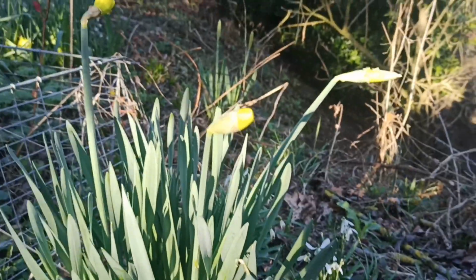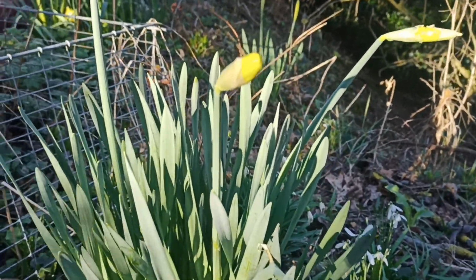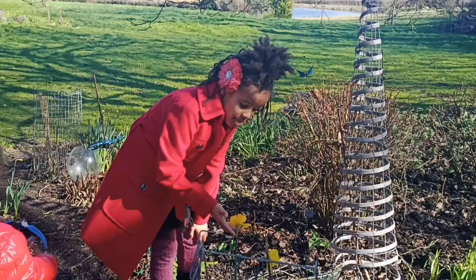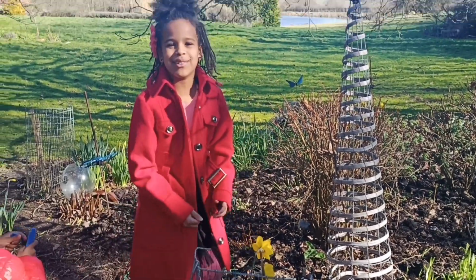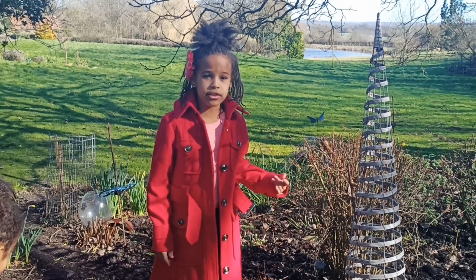Oh my goodness, look at these. These are some of those daffodils. These are early daffodils. They're coming out. These ones haven't quite flowered yet, but as you can see, they are starting to flower. There are even some here. Oh, they smell so nice. They've all been dormant, and now they're just coming out.